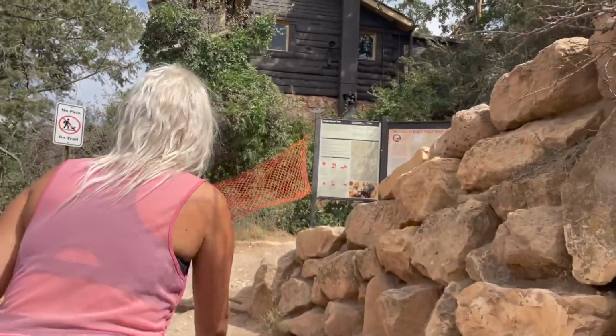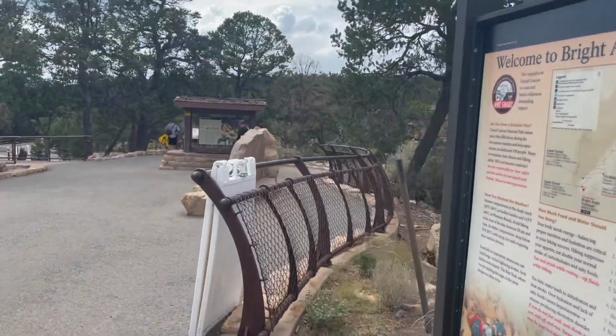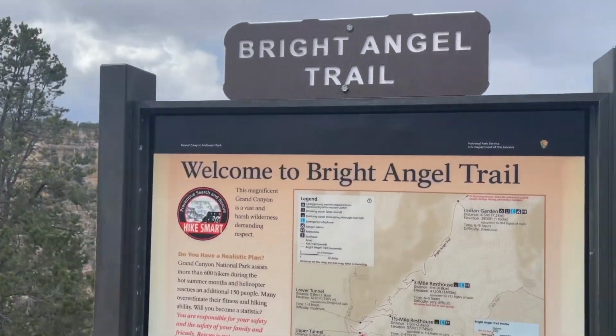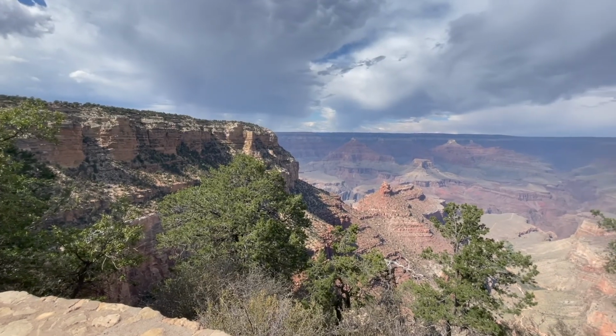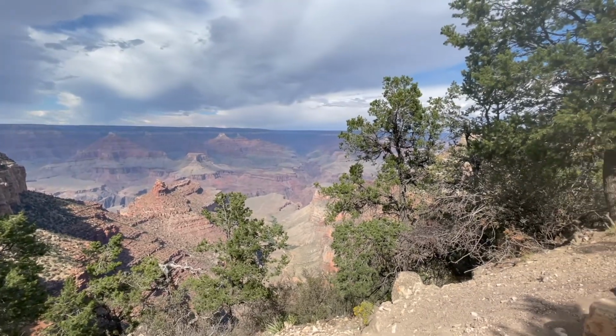Oh, did we make it? Taking our final steps, and now we've made it. We're just kind of walking around the canyon now, looking at all the different viewpoints.